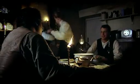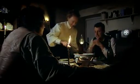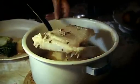So here it is. The skate. The big catch. The fruits of your labour. It smells good, doesn't it? Just out of all the fish in the sea, we had to go and catch the one that's famous for being bony.